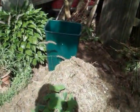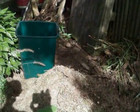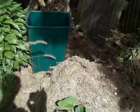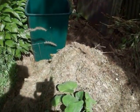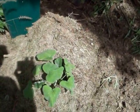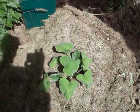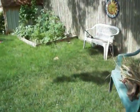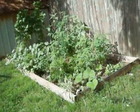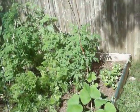Here we have my compost pile. I grew, I don't know what this is. I don't know if it's squash. I don't know if it's cucumbers. So I had nowhere else to put it. So this gets sun throughout the day, the latter half of the day. So I just stick it in the compost pile, and it seems to be all right. And here, come over to the main garden.